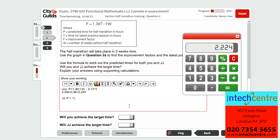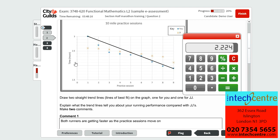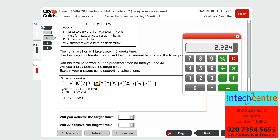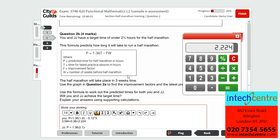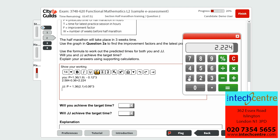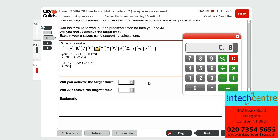So we've got P equals 1.36 multiplied by JJ's time, which is here, which falls on 2.1. So JJ's latest practice time was 2.1 hours. We will then do the improvement factor for JJ, which is 0.06, multiplied by the number of weeks before the half marathon, which is 3. Again, it is important to do the multiplication before we do the addition or subtraction. So we will do 1.36 multiplied by 2.1, which is 2.856. And then we will do 0.06 multiplied by 3, which gives us 0.18.